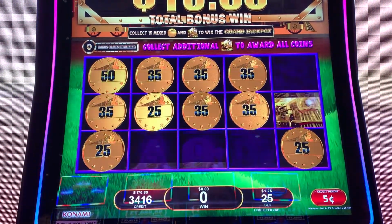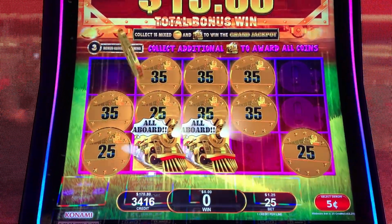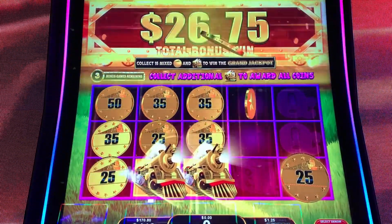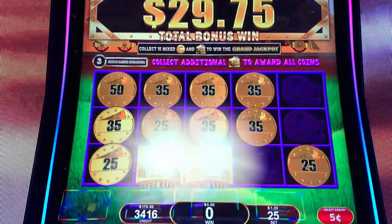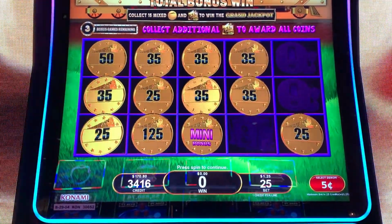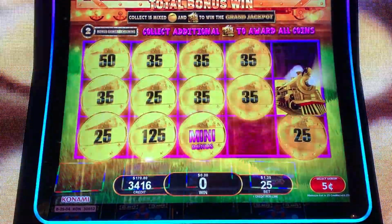Oh, boy. Good. Oh, come on, double train. Oh, well. All right, that's going to be like 15 more bucks, so like $28? Ooh, $29.75. I need to be better at math. Okay, there we go. Oh, $125 and a mini. All right, now we're talking. Oh, yeah, there we go.